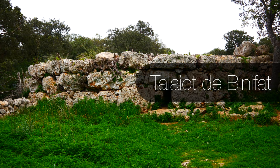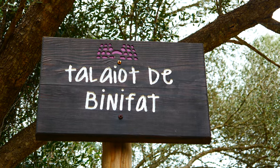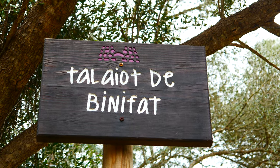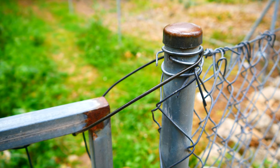It's the Talaiot of Binifat. By the way, quite apart from my anglicized attempts at Catalan, don't feel like there's too much ancient significance to these names. Into modern times, they're generally just named after whoever's farm they happen to be sitting on.